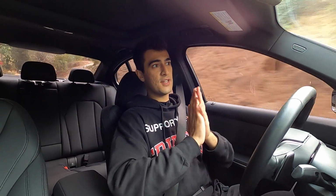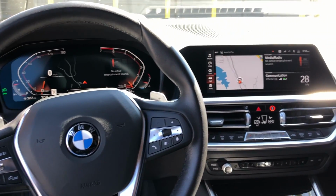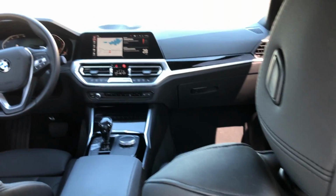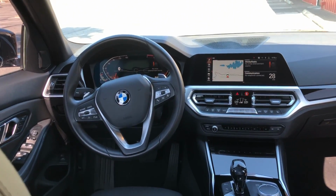So BMWs of the last 10 or 15 years have been criticized largely for having outdated interiors. And I can tell that BMW is definitely trying to flip the script when it comes to that because all the newer BMWs have fantastically updated interiors, and this is no exception.